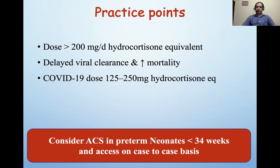Also, to prevent one death, the number needed to benefit at 24 weeks was 6, whereas at 34 weeks or more, it was around 800. Therefore, it must be given to all the babies less than 34 weeks, considering the beneficial effects, and beyond 34 weeks, one may consider on case to case basis.